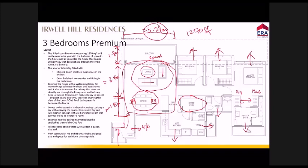If let's say your client has a budget of 3 million, or we guess over 3 million, then you can consider this three-bedroom premium.